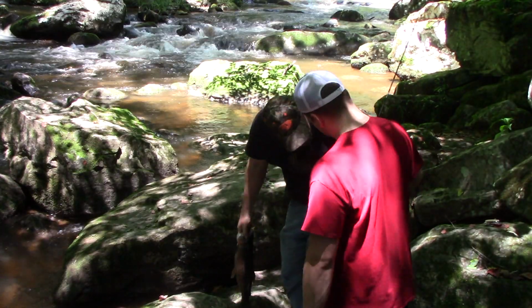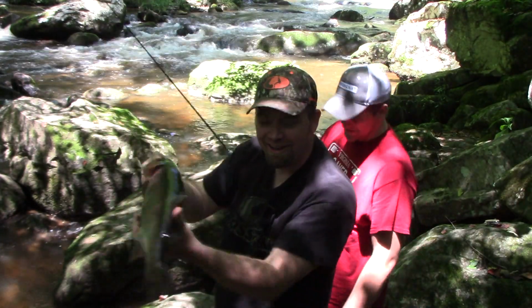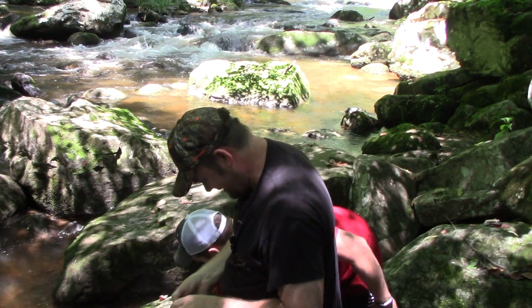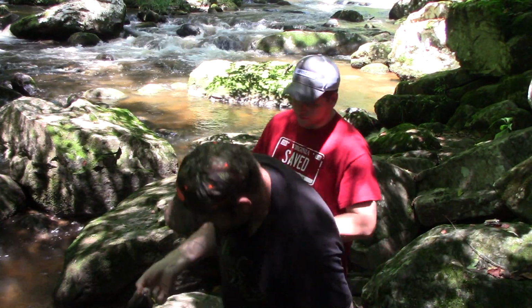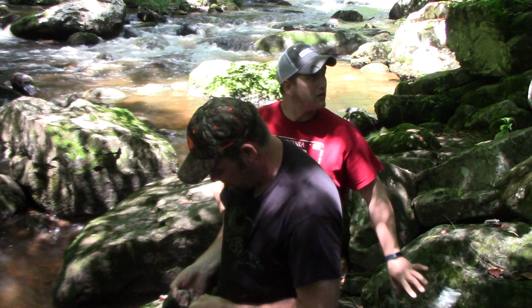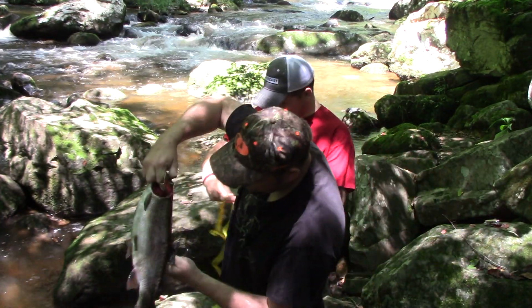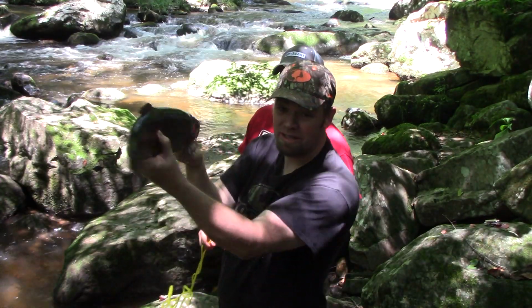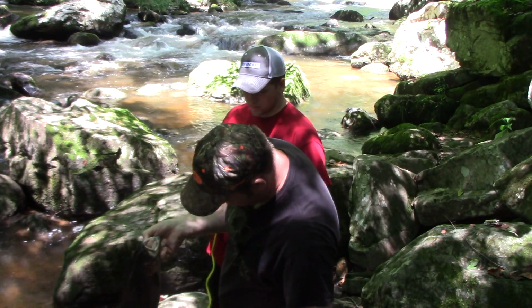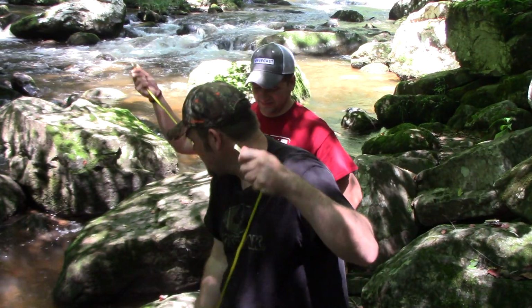Ouch. Okay. Oh, look at that. Nice little rainbow there. These trout are so slick. Hard to hold on to them sometimes, especially these bigger ones. That's a little bit bigger than what I like to eat, but you know what? That's pretty good trout. I like them little ones to eat, but I'll take this anytime.